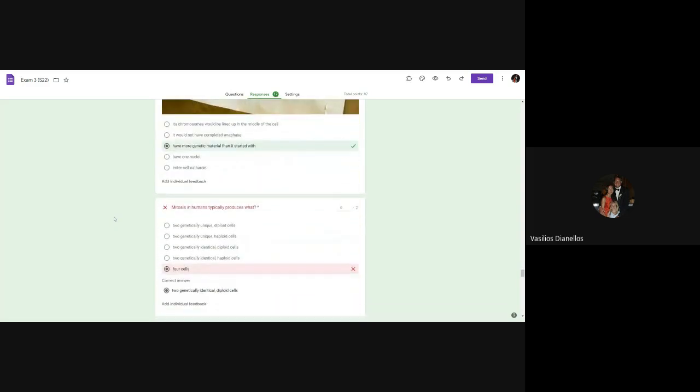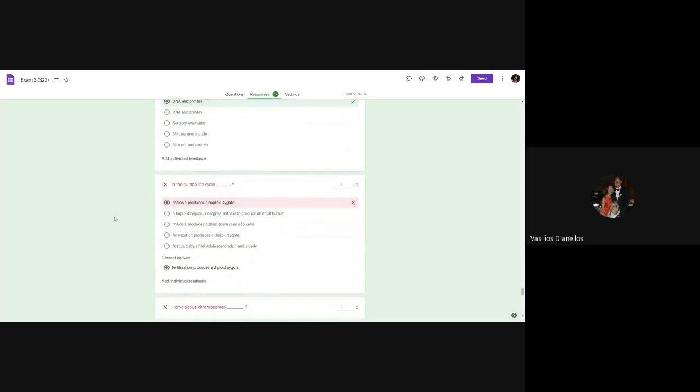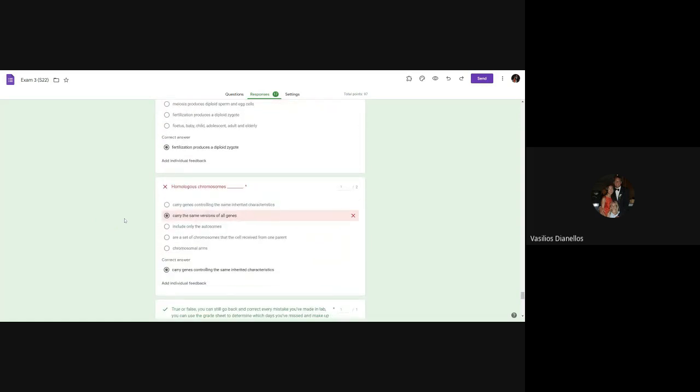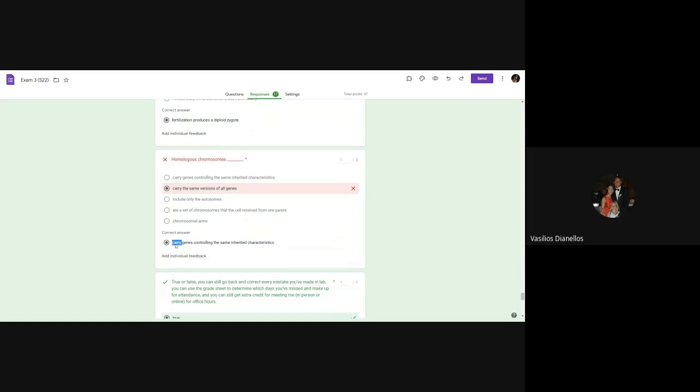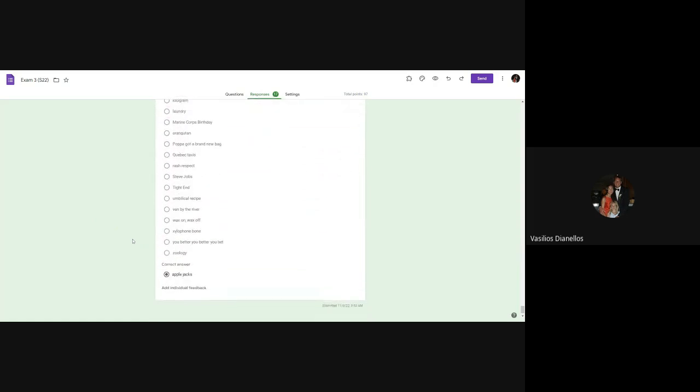And we already talked about that one. Homologous chromosomes carry genes controlling the same inherited characteristics. If they carried the same versions of all genes, that would mean they're homozygous dominant or homozygous recessive. So at least you were on the right track, which is why you got partial credit. And I think that's it. Extra credit, we already talked about that. So that's it.